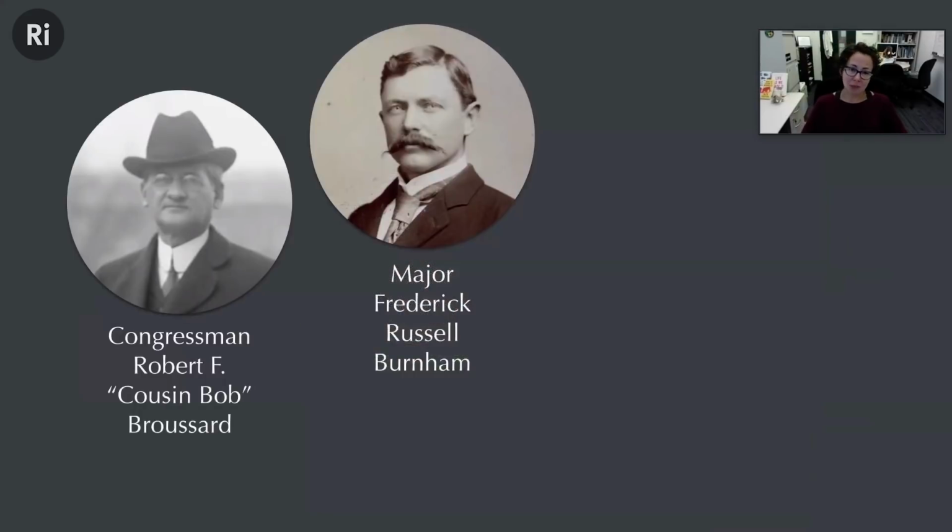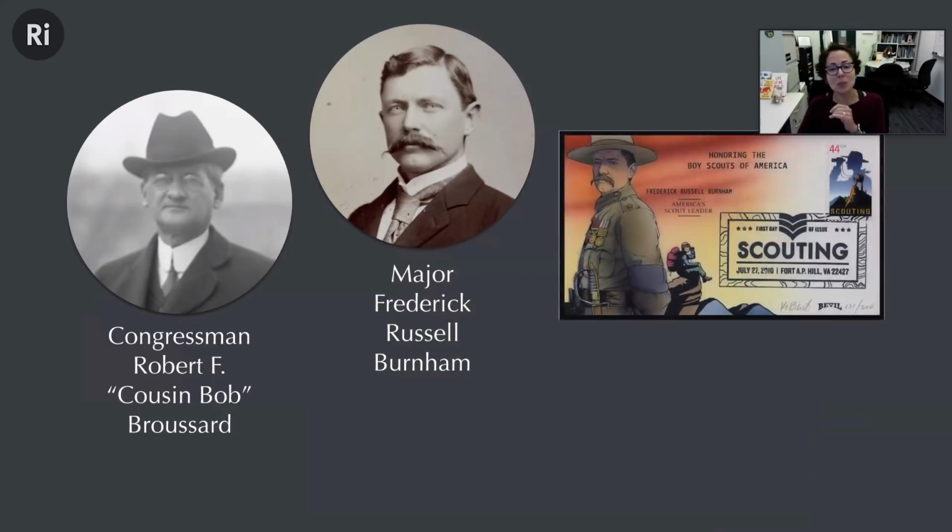Of course, this plan was not Broussard's originally. In fact, the idea to import African animals had originally been that of Major Frederick Russell Burnham, who was a scout and an adventurer, who was actually the inspiration for the Boy Scouts of America.